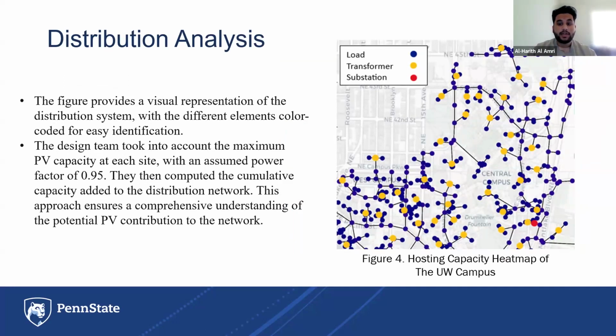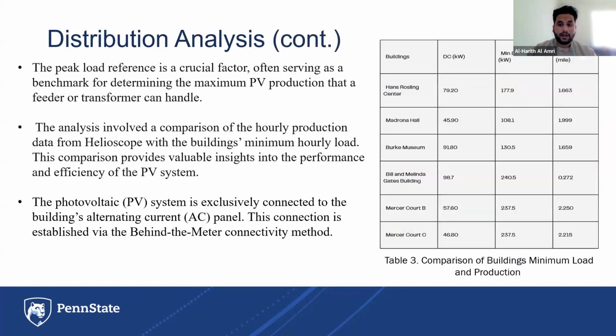This approach guarantees a thorough comprehension of the potential contribution of the PV network, thereby ensuring an efficient and effective design. This understanding is crucial for optimizing the use of solar energy and maximizing its benefits. The peak load reference serves as our limiting factor, as it is often a benchmark for determining the maximum PV production that a feeder or a transformer can handle.